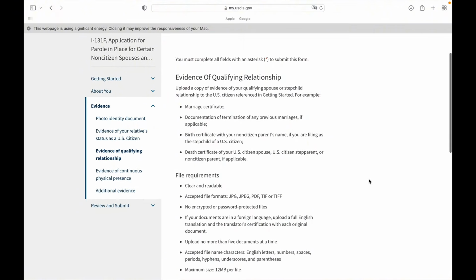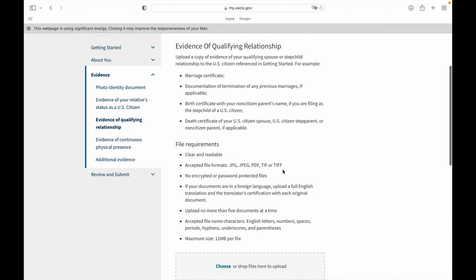Evidence of qualifying relationship. So you would upload a copy of evidence of your qualifying spousal relationship to the US citizen. So for example, it can be a marriage certificate, so this is important, documentation of termination of any prior marriages if applicable. So if you or your spouse have ever been married before, you would need to drop the official divorce decree with a translation if necessary here. And on top of it, you will also include your current marriage certificate as well. Birth certificate with your non-citizen parent's name on it if you're filing as a stepchild, so that's not applicable to this video. And then death certificate of a US citizen spouse, if applicable.